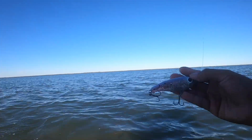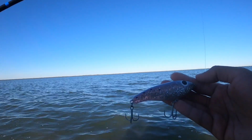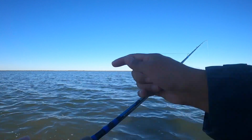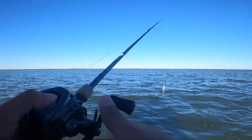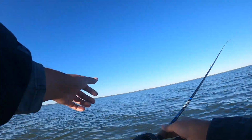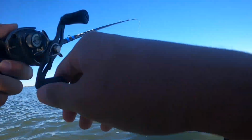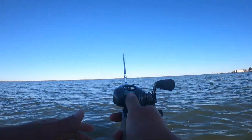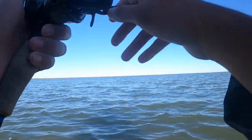All right, we got the High Cotton Fat Boy tied on. Got the spots in that purple hue to mimic a trout. Let's see if we can get one. Might make a move here. We'll get one in like 10 or 15 minutes. See a little bit of bait, but not a whole lot.